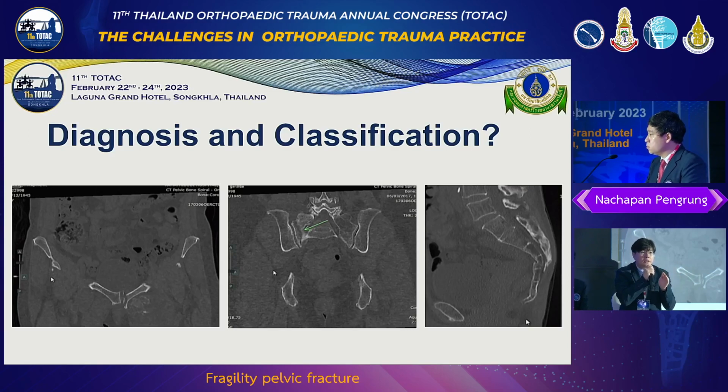That means the pelvic instability. So it's a very easy and reliable test to determine whether we can fix it or not. So that is my comment. Thank you very much. Any ideas from you?